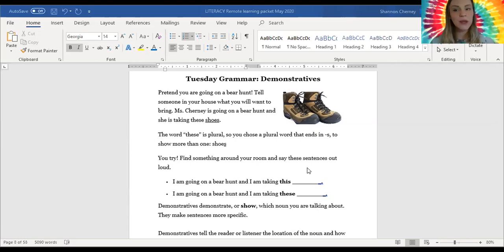Remember, when we go on a bear hunt, we need to be very careful about what we bring. What would you want to bring if we were going on a bear hunt? Tell someone in your house what you would bring. I would bring these shoes. So I'm going on a bear hunt and I would take these shoes. Pause the video. What would you take? You can say, I'm going on a bear hunt and I am taking. Meet me back here once you've decided what you're taking.